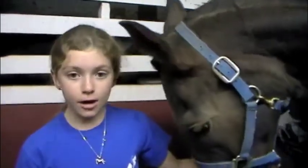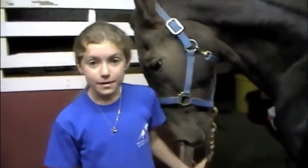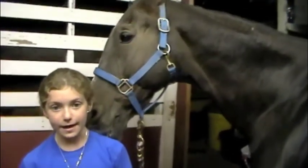There's also putting foreign objects under the horseshoe, which is this right here. Then they nail it back on. This is very painful and also makes them pick their feet up high.